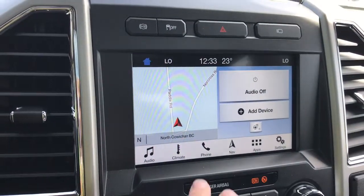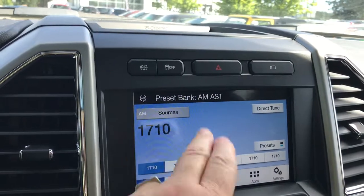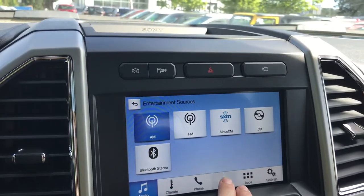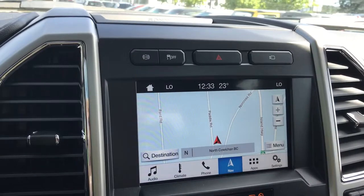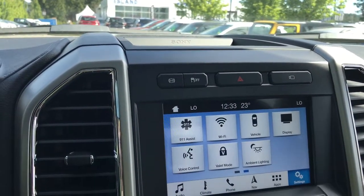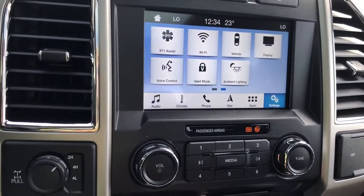And this is a touch screen, so we can go into things like audio and choose the different sources of AM, FM, Sirius satellite radio, CD, and Bluetooth. You've also got navigation, and when you put your vehicle in reverse, this is where you're going to see your backup camera view. You also have your settings that you can slide through, and again, just a touch: Bluetooth, Wi-Fi, ambient lighting, and other options. Down below is your volume and tuner, and there's your CD player.